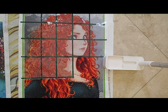And I'm so excited about the hair. It is amazing. So as you can see, I've already started working on it. And the hair on this, oh, it's like fire and flames. And whoo, I love it. I'm in love. I am so in love with this.